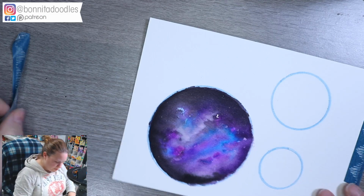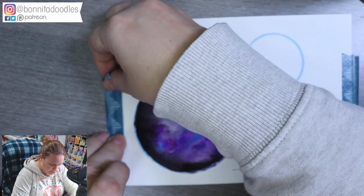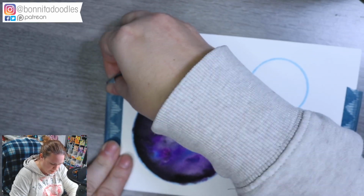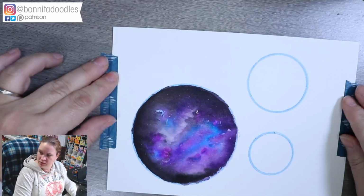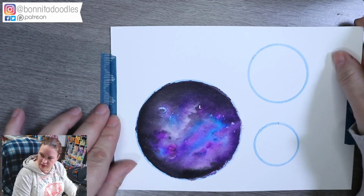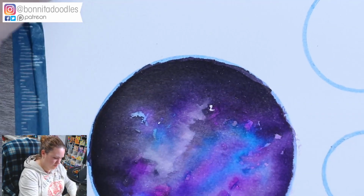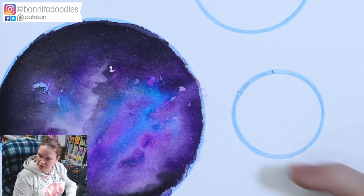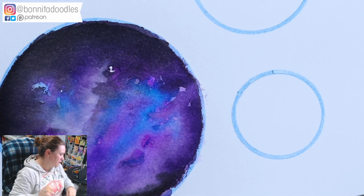Right, it's smudged really slightly, so for those of you that are new to watching me, I'm going to show you how you can repair your watercolour. Get back down, thank you. Adjust that. I don't know how well you're going to see this. I'll see if I can zoom you in. Can you see just on the edge here? It's just come over the edge.